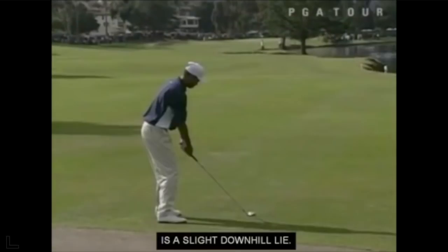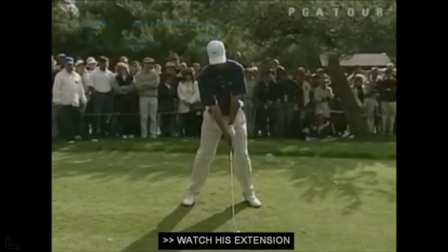So if we go back to 1997, Tiger Woods led the Masters in driving distance with an average of 323 yards off the tee. Now that's remarkable because he's swinging a 43.5-inch driver. That's the length of a 3-wood today. And it had a steel shaft and a tiny head. And the ball he was playing was softer.